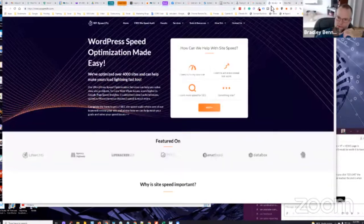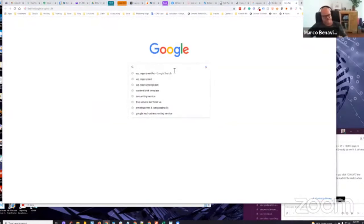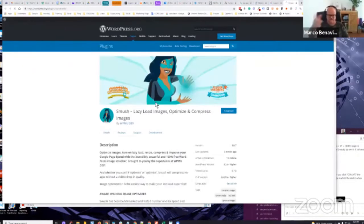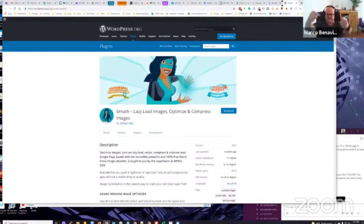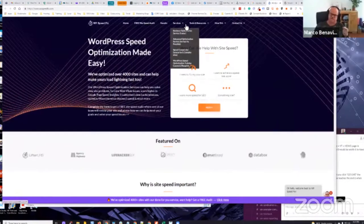Cache plugins will do that. They will also help deliver the website faster, so that it's stored on the user side rather than on the server side, which is really good. That's why they tell you sometimes to clear your cache to see if that will give you a better version of the website, because it's stored on your end rather than on the server end, so that it's not slowing down the server.